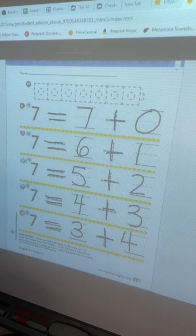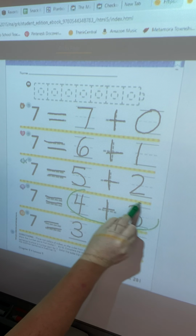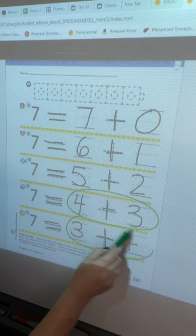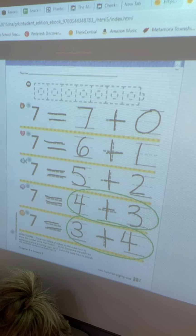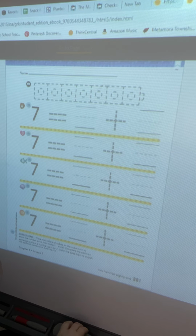We only have one flip out of these pairs of numbers. Do you see it? Do you see the flip? 7 is equal to 4 plus 3, and 7 is equal to 3 plus 4. So it just flipped the numbers. We still get the same answer when we do a flip. All right. One more page.